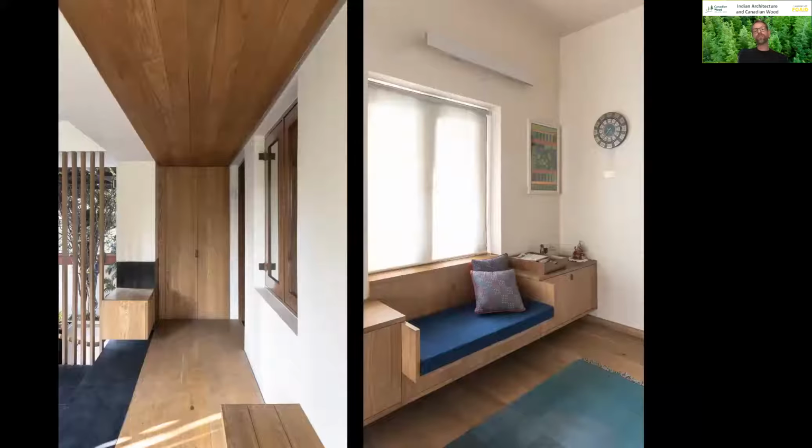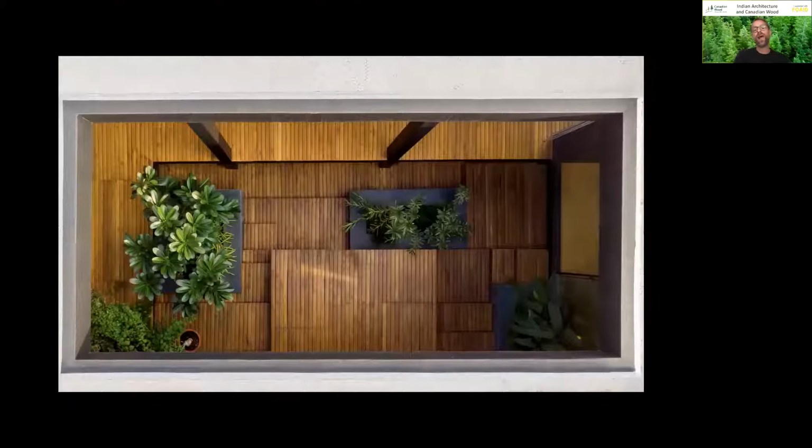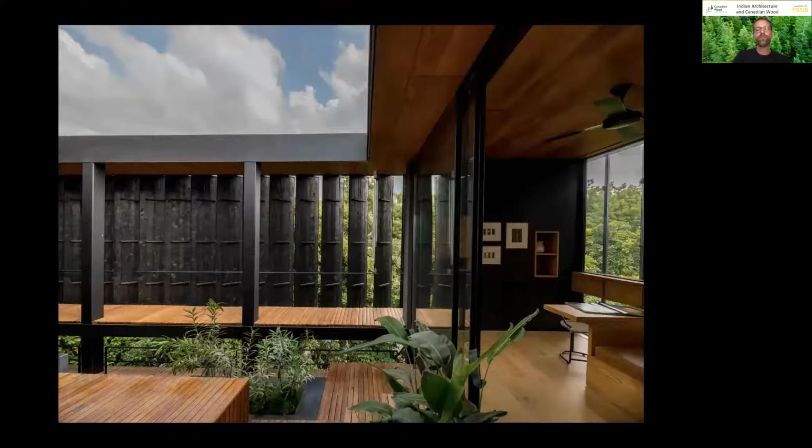So from the threshold, when you enter the house, it picks up with the oak, and then as you ascend, you follow basically that oak path up to the roof, where you then end up in that oak finished courtyard, which is open to sky. So that is your destination, and it's a complete surprise because you don't expect what you are actually ending up in there.